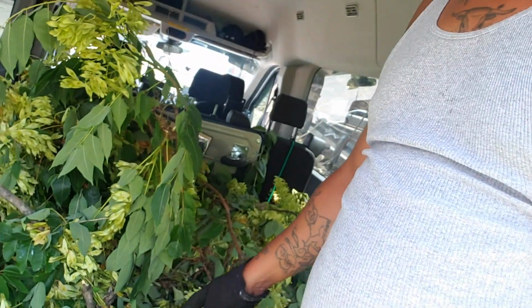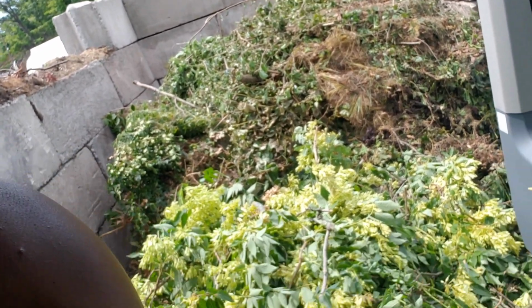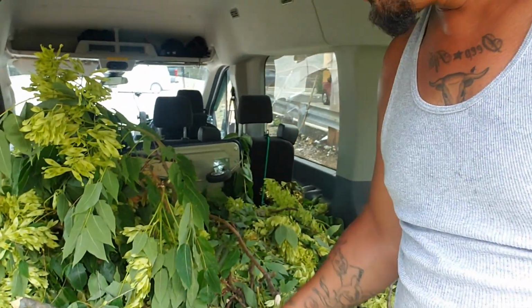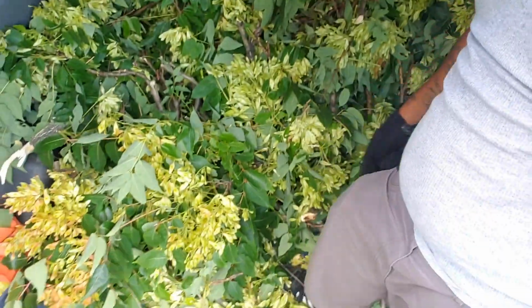What's going on? So like I was saying, doing the tree branch removal. So I'm dumping it over here. They charge me $30 to dispose of it, so not bad. So I should have my helper help me, but I dropped them off. So anyways, I gotta get it done, almost done.